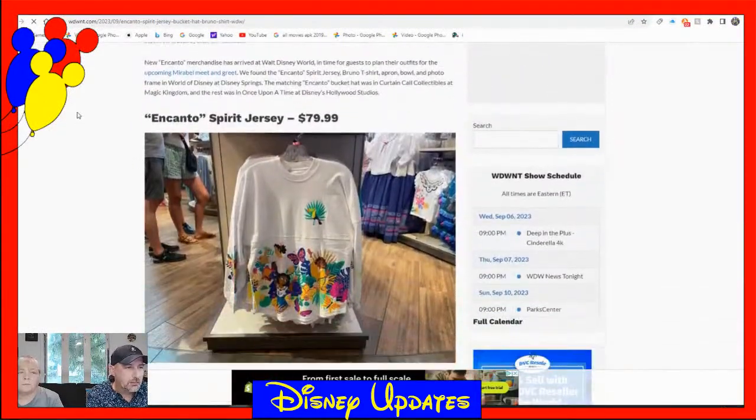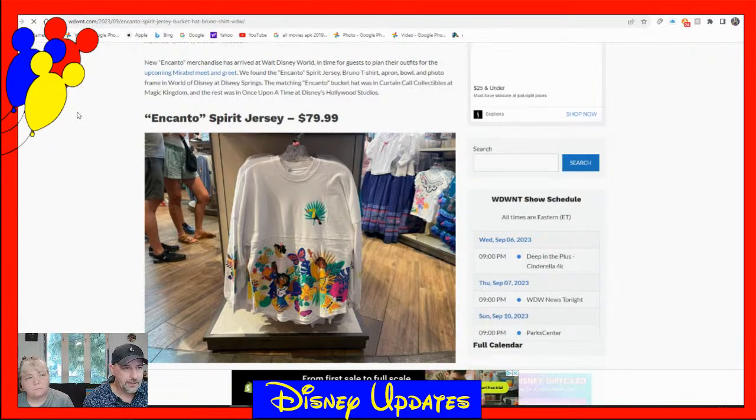So, new Encanto merchandise has arrived at Walt Disney World in time for guests to plan their outfit for the upcoming Mirabel meet and greet. We found the Encanto spirit jersey, Bruno t-shirt, apron, bowl and photo frame in World of Disney at Disney Springs. The matching Encanto bucket hat was in Curtain Call Collectibles at Magic Kingdom. And the rest was in Once Upon a Time at Disney's Hollywood Studios.